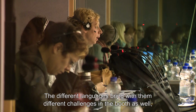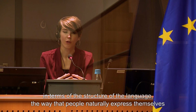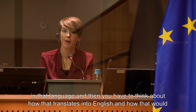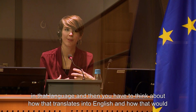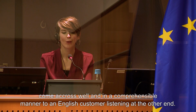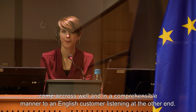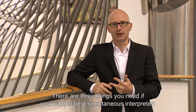The different languages bring with them different challenges in the booth as well, in terms of the structure of the language, the way that people naturally express themselves in that language, and then you have to think about how that translates into English and how that would come across well and in a comprehensible manner to an English customer listening at the other end.